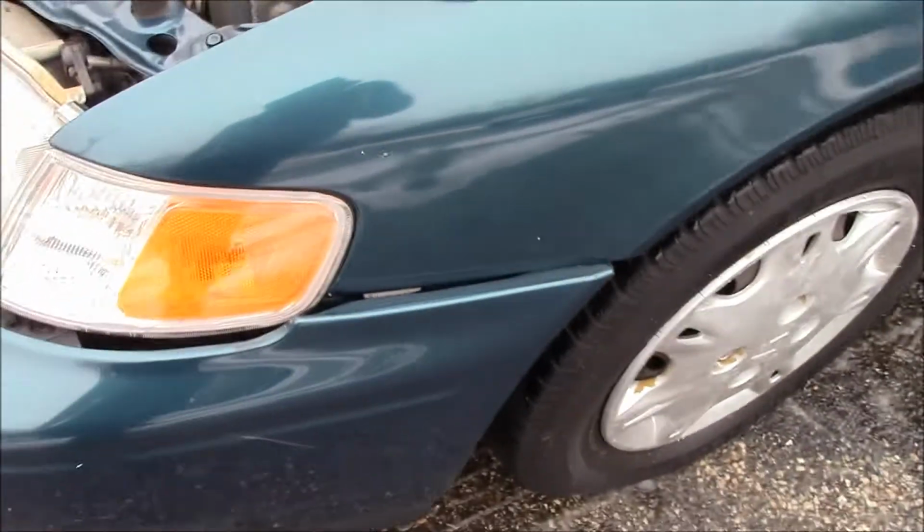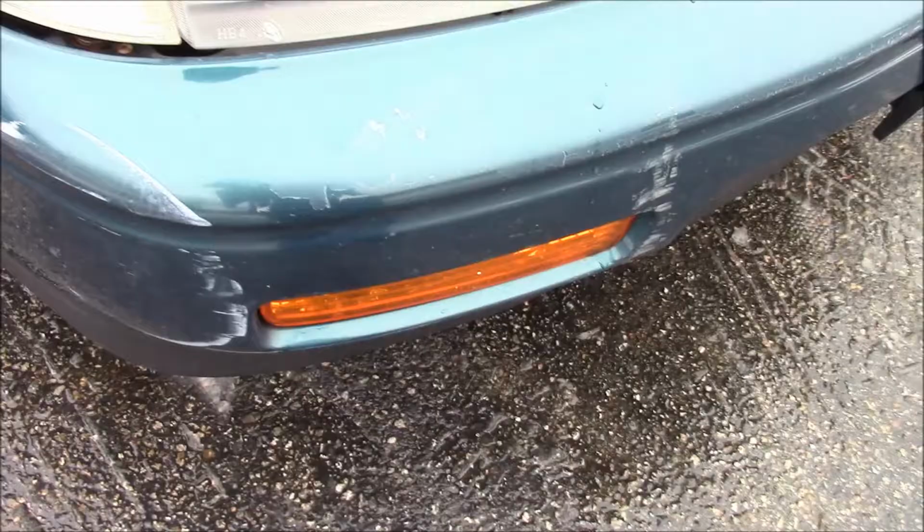All right, it's got the Honda hubcaps. A little mismatch on the bumper there. The front bumper looks like some of the clear coat is coming off, and there's a scrape right there. Other than that, not too bad. Let's take a look down lower and see.